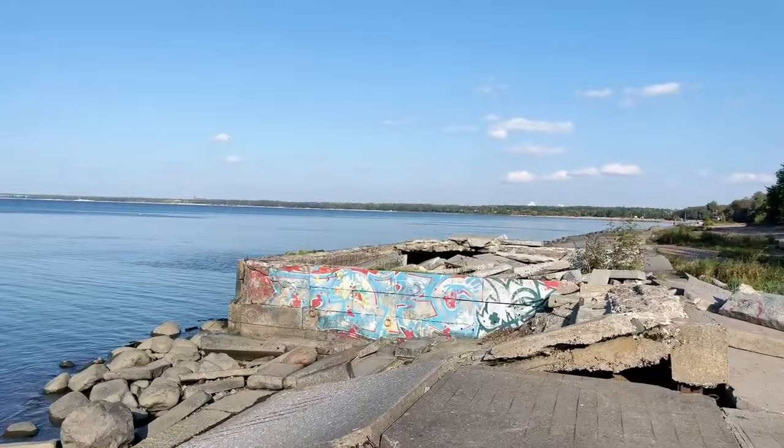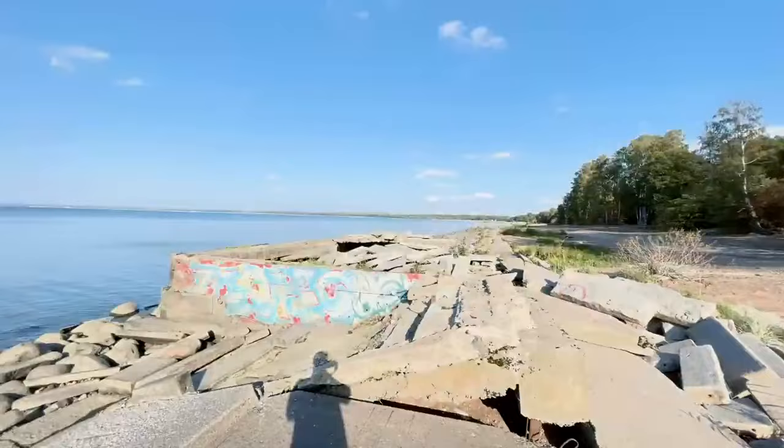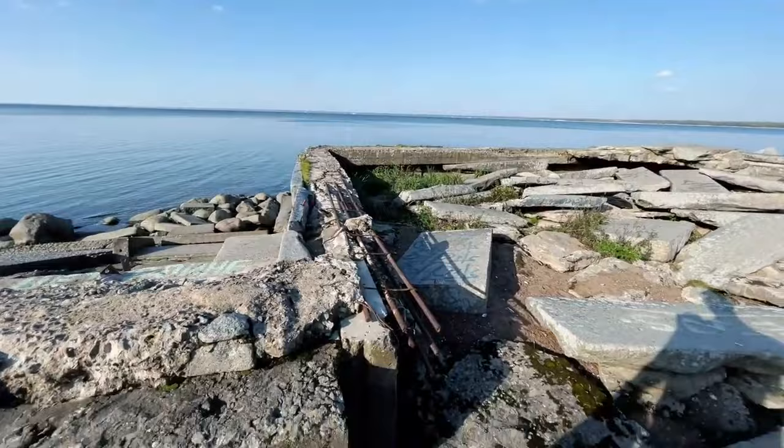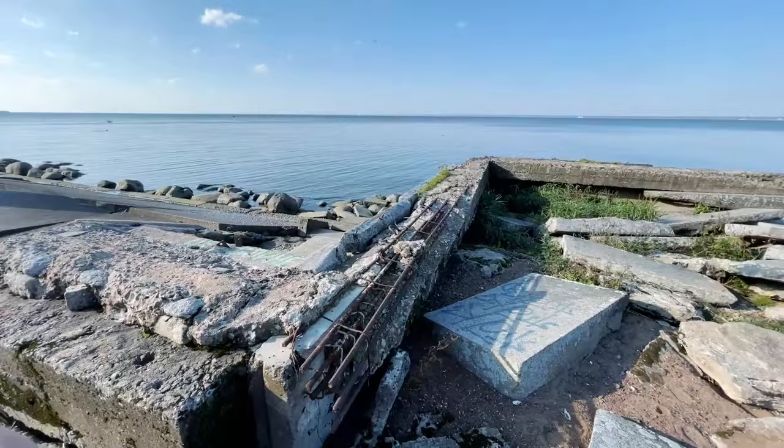So these are probably some kind of guard towers or something from the Soviet era. Are they? That's one of the many. Check out the construction style. Metal rods and concrete, a lot of it. Whoa.